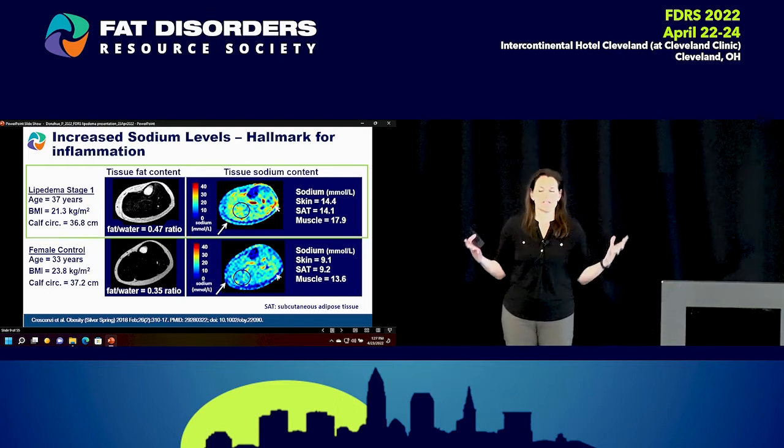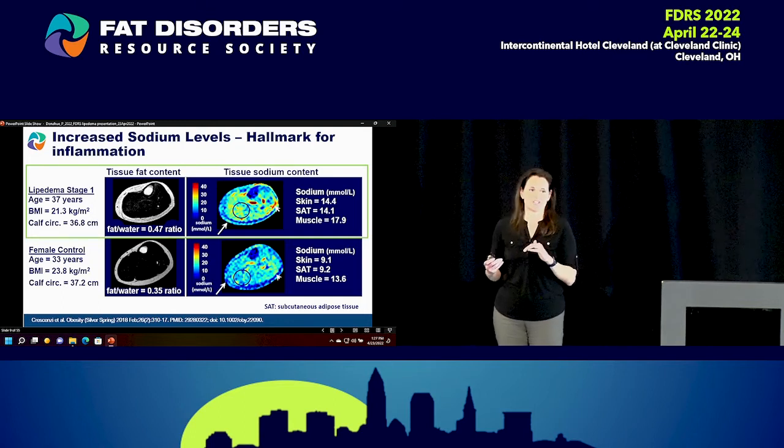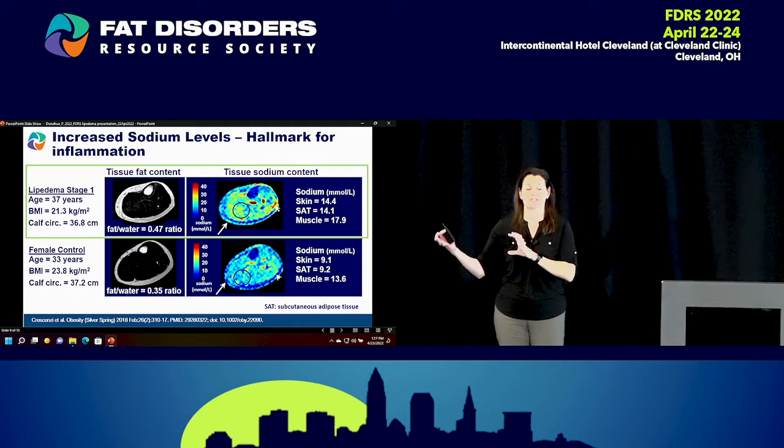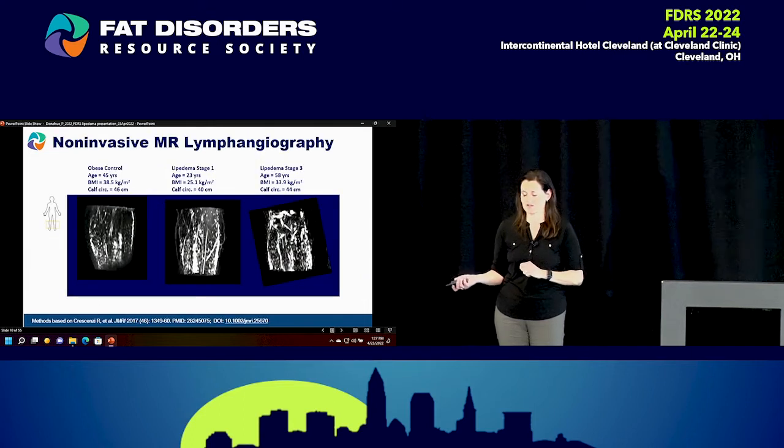And research is very difficult and it's challenging for a variety of different reasons, but some of these features are really important to try to match these patients with controls who don't have lipedema, so as to try to understand and disentangle what's going on. So just higher sodium levels.